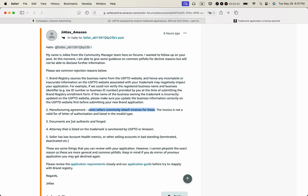So the other option, which kind of surprised me, is documents are not authentic and forged. Like, who actually submits a forged USPTO trademark document, like a registration document, or even a contract from a manufacturer? It just boggles the mind. But the fact that they're saying this means that some sellers out there are actually saying, oh geez, I don't have the manufacturing contract yet. What if I just forge something in Google Docs or Photoshop or Canva or whatever, and they submit it? So Amazon clearly is dealing with people like this, so that's why they put the warning there.